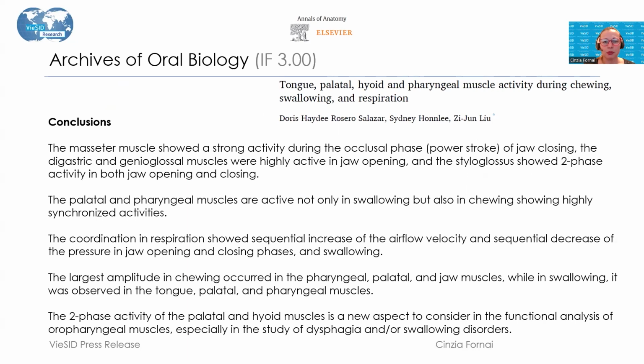The conclusions. The masseter muscle showed a strong activity during the occlusal phase, the power stroke of jaw closing. The digastric and glossal muscles were highly active in jaw opening, and the styloglossus showed two-phase activity in both jaw opening and closing. The palatal and pharyngeal muscles are active not only in the swallowing process, but also in chewing, showing highly synchronized activities.